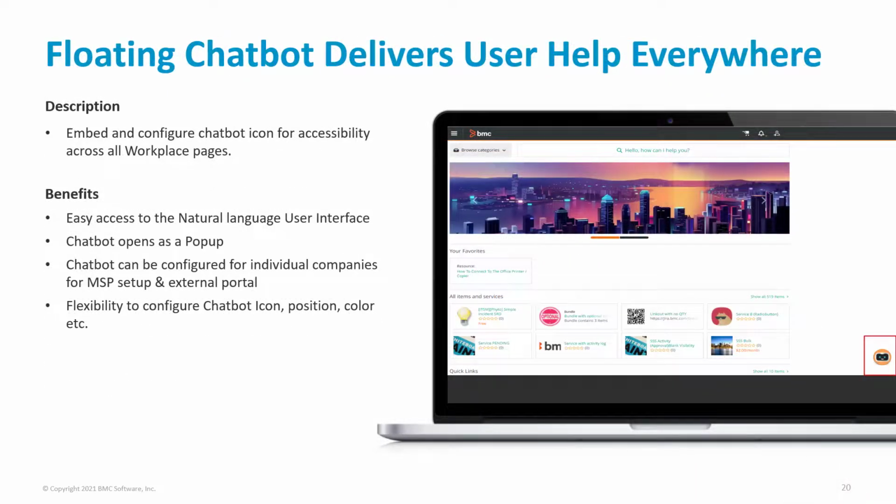Making sure the user can get help anytime led us to making BMC Chatbot available at all times. This means with the help of AI, the chatbot can understand many different wordings for requests and knowledge. And this is good when the user has trouble navigating the structure of menus and categories to make a request. For end users, having another way to answer their question increases satisfaction and improves productivity.